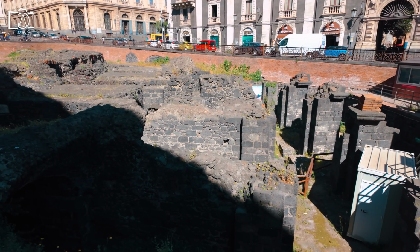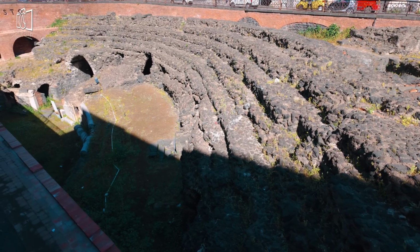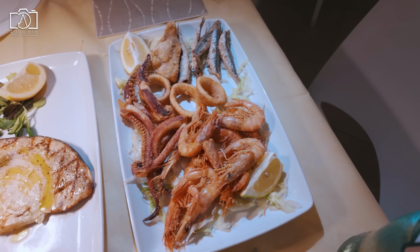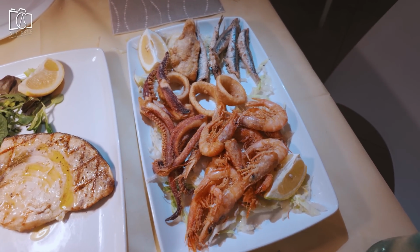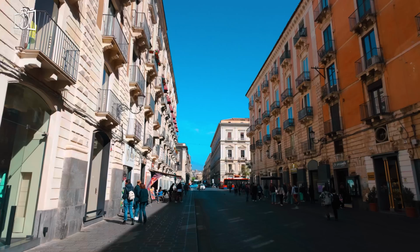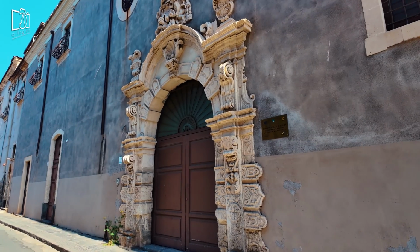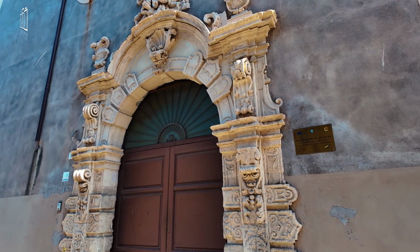Ancient Roman ruins would suddenly appear between modern buildings, reminding me how layered and timeless this city really is. Lunch often meant fresh seafood at a traditional trattoria, served with lemon and a side of warm local bread. I loved strolling down Baroque streets with ornate balconies and dramatic facades. Every corner felt like a piece of art.